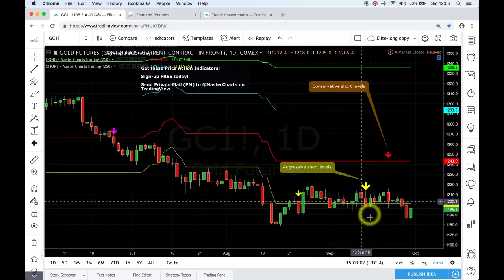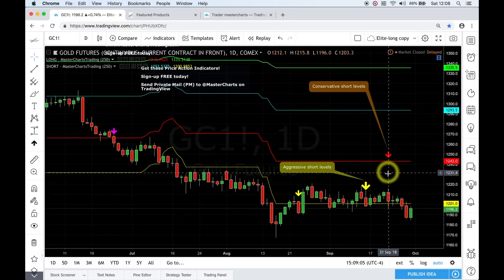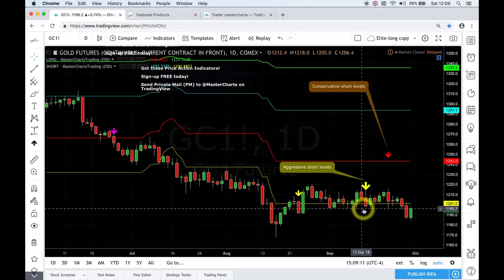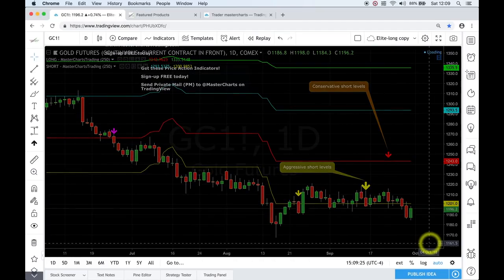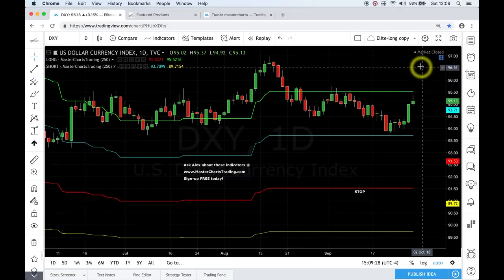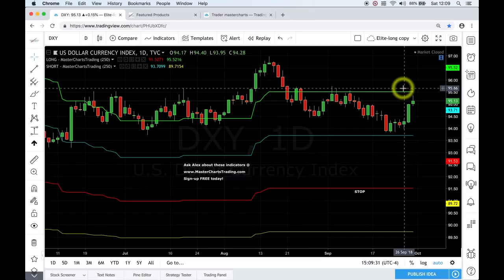Here's the gold futures. Conservative short levels would have been 1243. Obviously it never got there, and aggressive shorts already look to be selling basically here. Possibly, yeah, we may see fresh lows, and if this happens, that means that the dollar will go to fresh highs. So DXY, we're quite close to fresh highs, and then corresponding separate currencies like the Canadian dollar, the Swiss franc, the Japanese yen, and British pound and euro, of course, will most likely suffer as a result.